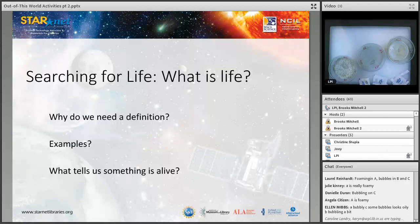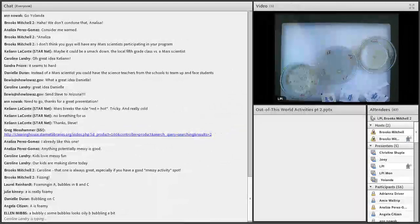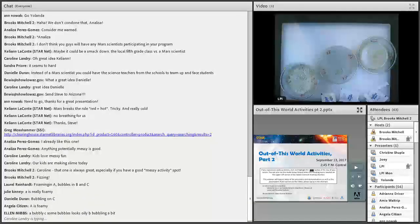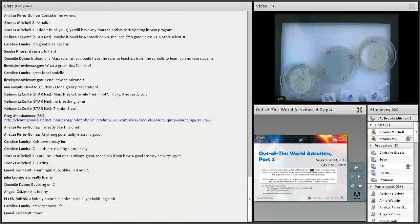Let's keep the camera, but switch to the chat window. I've noticed that when we switch to the chat window, sometimes the PowerPoint that's showing is the wrong PowerPoint. I apologize for that. Ignore the PowerPoint that you can see there, folks, and type in for me: what is an example of something that's alive? Or how would you define life?